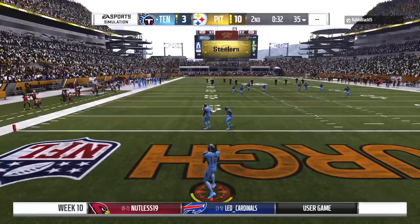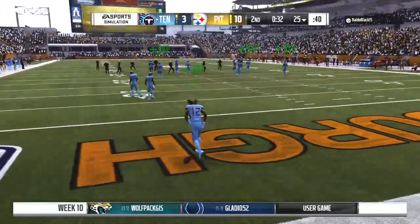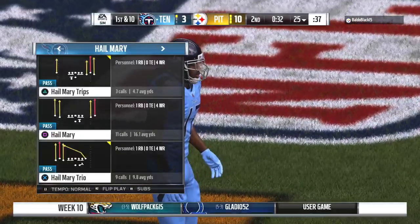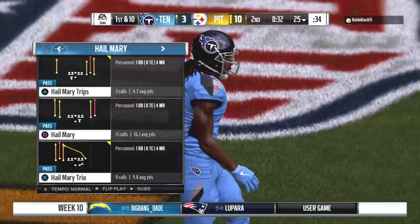It doesn't sound right. It sounds a little counterintuitive. But you run out of space to run the deep routes, so they can just sit on the shorter stuff if you're going to throw it. If you want to run it, there's just not as much space. They end up having to take 3 there.